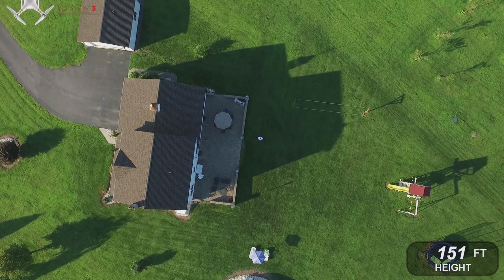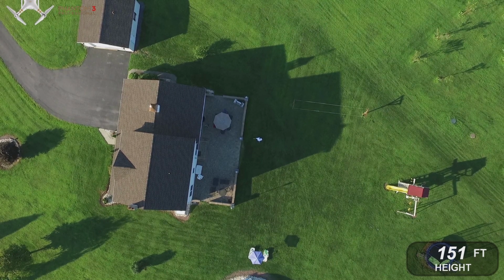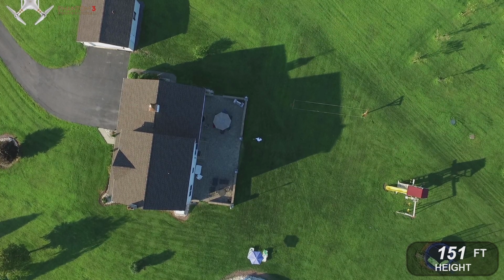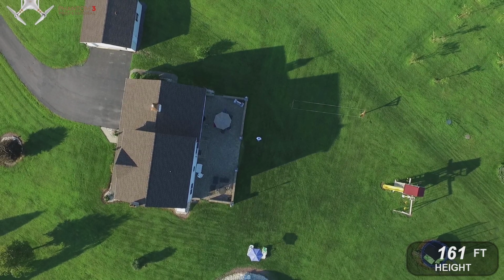Now at 150 feet, you could see me move my arm. If I didn't move my arm and I was standing still, you probably couldn't tell I was a person. Definitely no facial recognition.